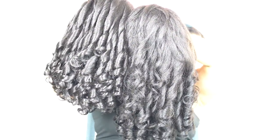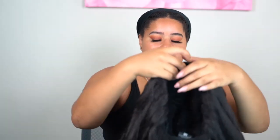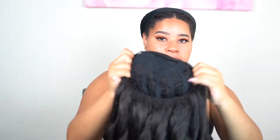So let me bring it back. So this is what it looks like fresh out the pack, and this is what it looks like a little worn. But both look great still. So this is Rainmaker. It's soft as well, super soft. And it's also a half wig. And this is what the inside looks like. Both caps look the same, by the way.